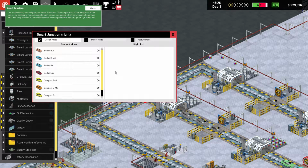Well, I mean, we could literally divide this in half, right? So we've got 1, 2, 3, 4, 5, 6, 7.